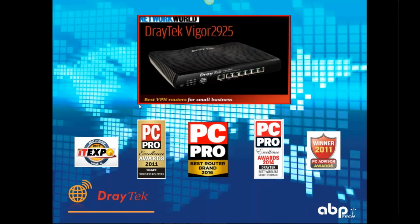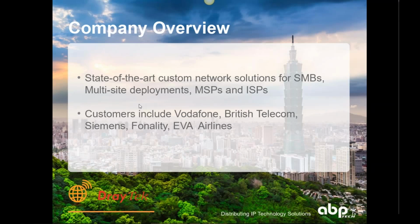So before we dive any deeper, let me give you a quick overview of the company. DrayTek is a networking solutions manufacturer from Taiwan, and they are popular all over the world for their feature-rich business routers, firewalls, VPN solutions, wireless solutions. They were one of the first global companies to introduce VPNs for teleworkers and dual WAN routers to the SMB market. Thousands of DrayTek devices are sold worldwide every year. They are also becoming a fast favorite with SMBs, MSPs, and ISPs in United States who are looking for a robust, feature-rich business network solution to offer to their customers.